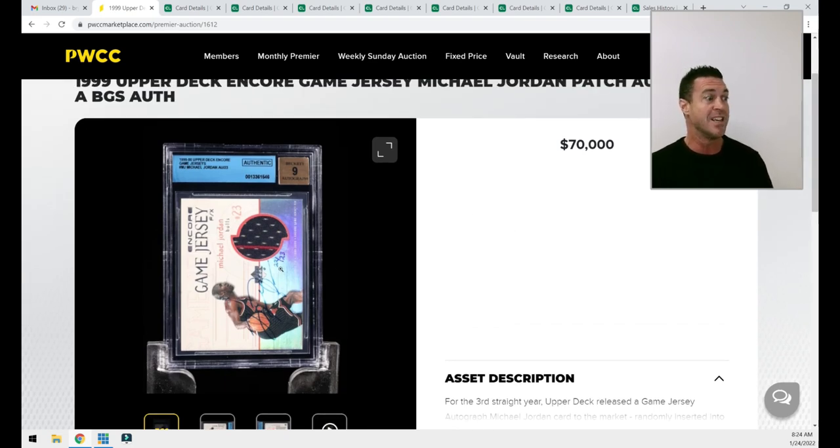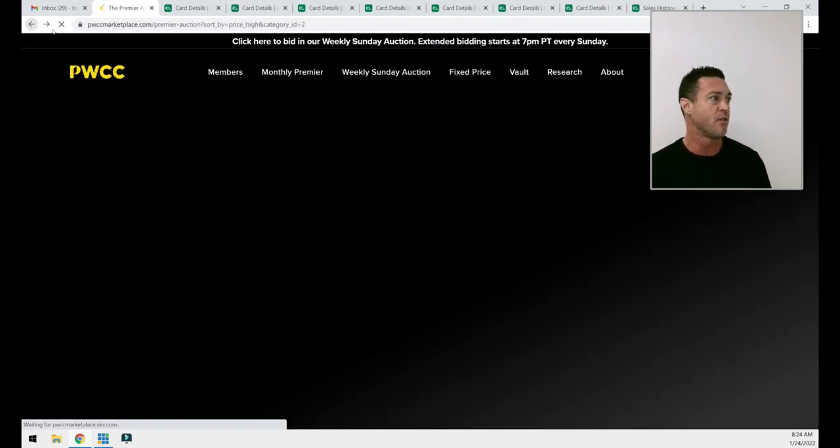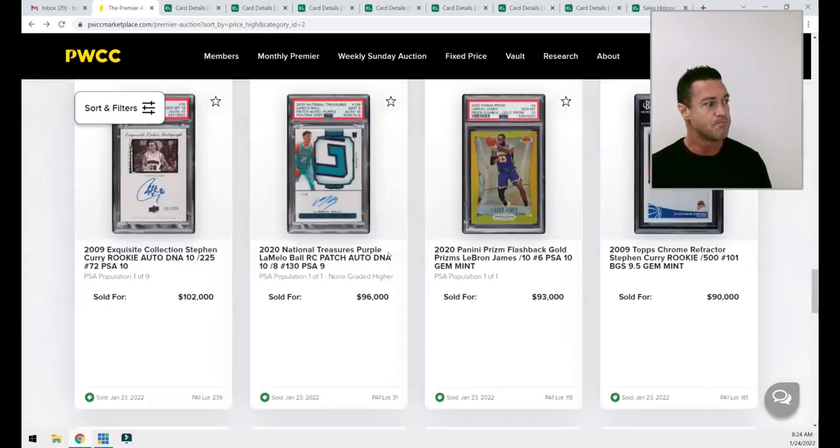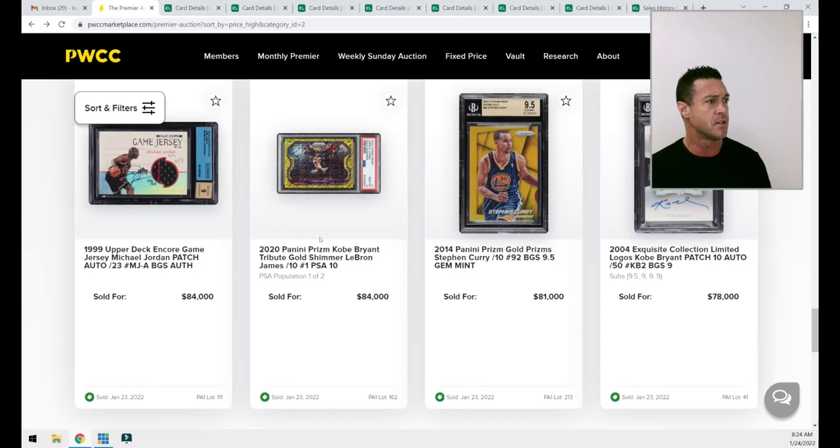It is autographed. It is hand serial numbered 22 out of 23. Just a really badass card, a huge piece for any Jordan collector. Those aren't just out there waiting to be grabbed. So somebody took the opportunity.